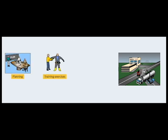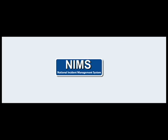A cooperative, efficient, and unified response requires everyone involved to approach planning, training, exercises, and communication in a standardized, flexible manner. The National Incident Management System provides the framework and oversight to make it happen.